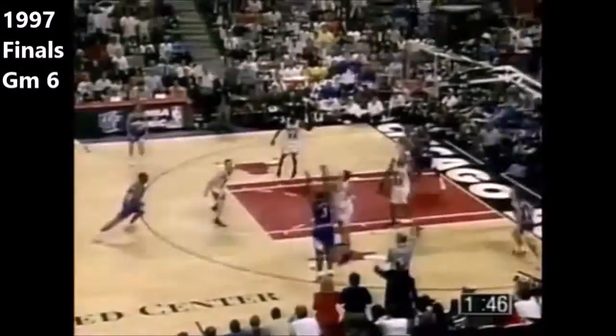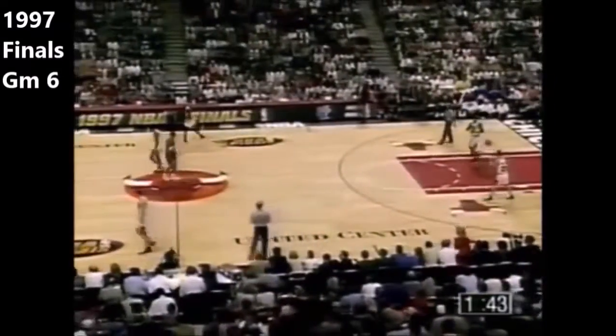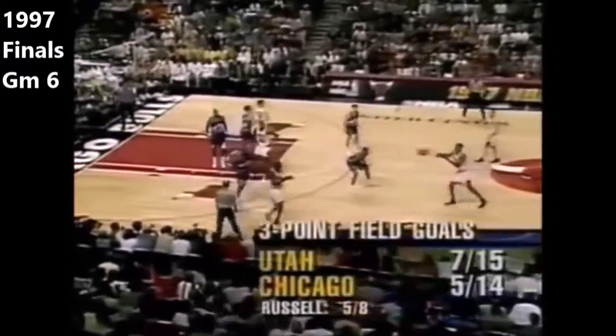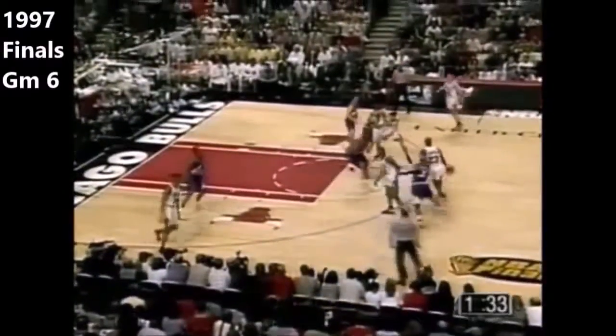Well, Hornacek had to save that pass from Malone. Russell for 3. An enormous shot by Brian Russell. He's 5 of 8 from downtown. He's tied the game at 86. Terrific job by Jeff Hornacek just to get rid of the ball, get it out to Shannon Anderson, who doesn't want to shoot it, but got it to somebody who will.